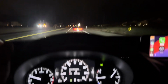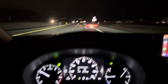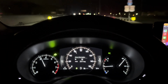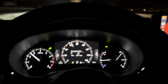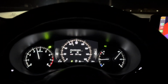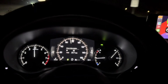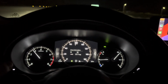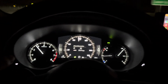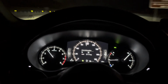This person is probably drunk, so we're just gonna go ahead and demonstrate that this car can get out of the way. Dude, lay off the beer. So, yeah. Don't know what they're doing, but interesting. So, with that, not too bad.